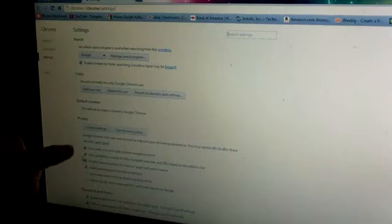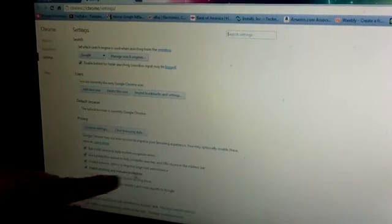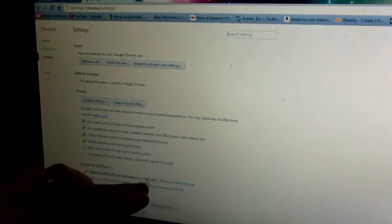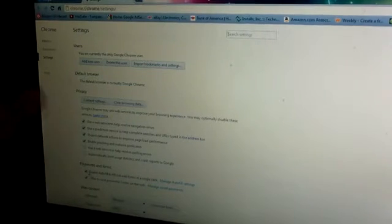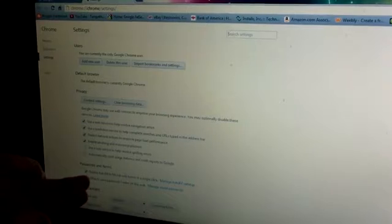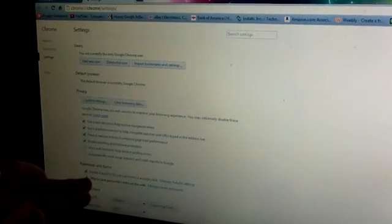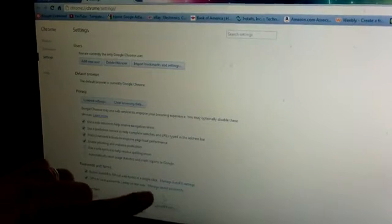You can set your privacy. I got all 4 of these checked. This one's enabled for malware protection. You can check that. Password and forms, I enabled for autofill. You don't have to do that, but when I do a single click on one of my things, it'll actually autofill in my username and password. So if you want that feature, check that. Offer to save passwords, check that if you want to offer to save passwords, unless you have a really great memory and you know all your passwords.